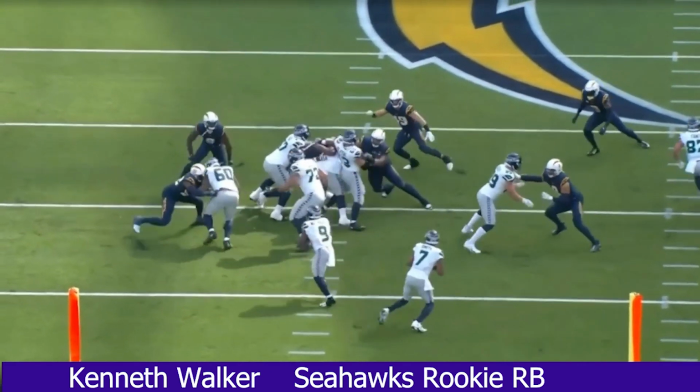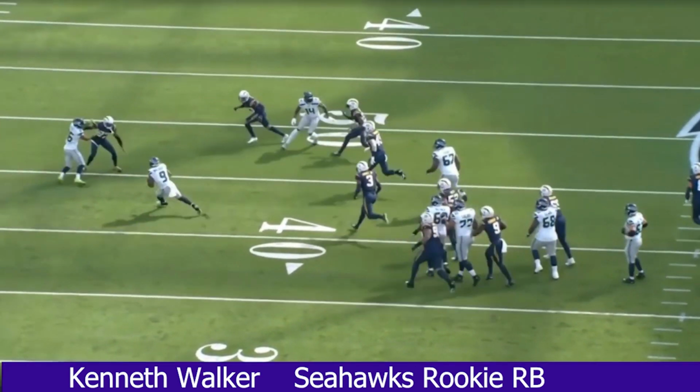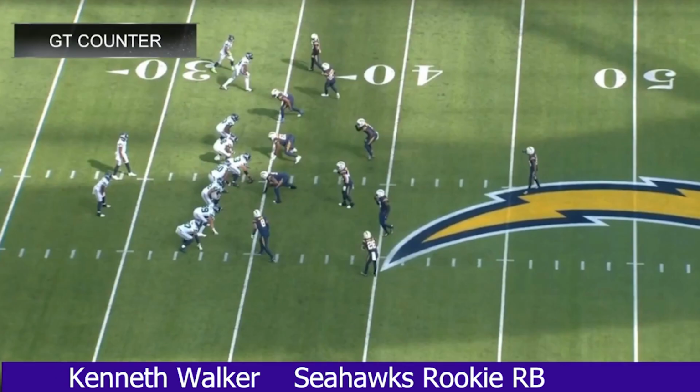That's the GT counter. Again, you see his mess right there. That's where he's supposed to go. He's supposed to cut right off 72 up in that gap. But there's no gap there. So he sees it, outside, because eventually 60 is going to log him. Log him meaning turning him inside. He sees it and bounces that way. And he's fast enough to get to the outside with enough slither to work the first down. Pretty much made something out of nothing. Let's go on to the next one, though.